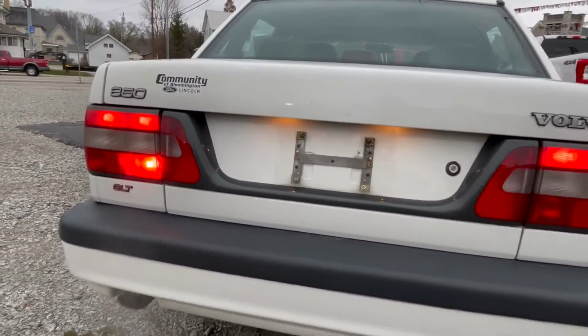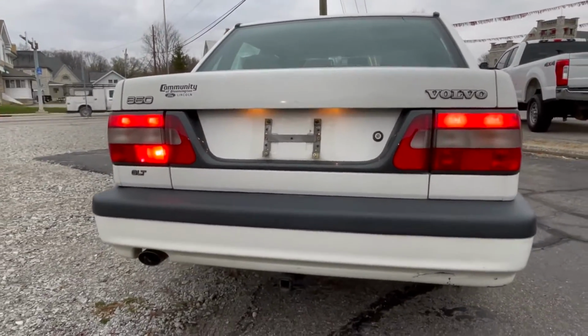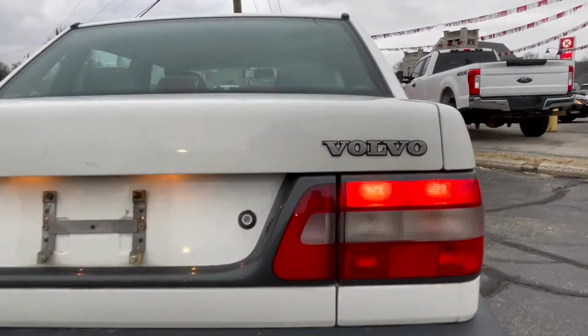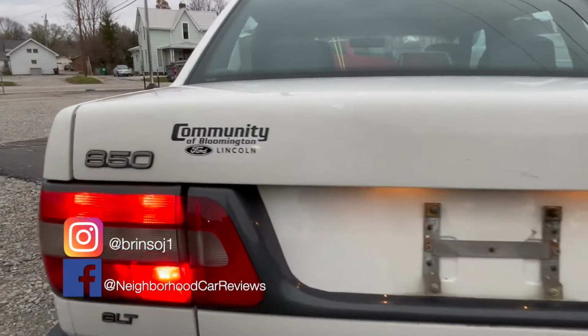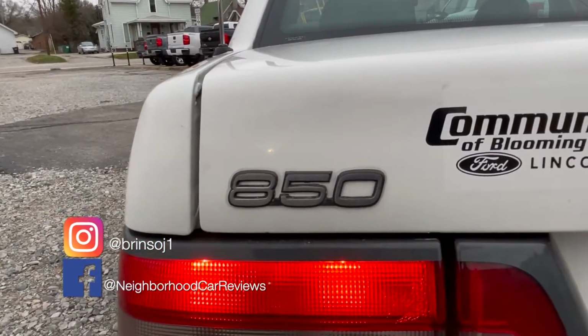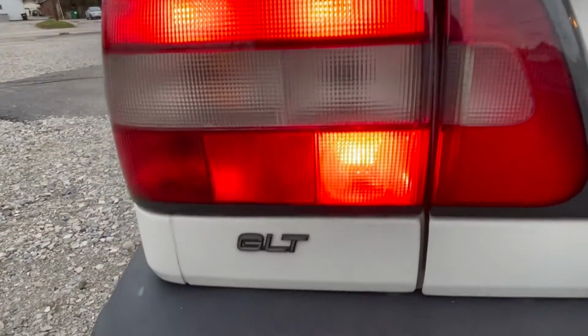Add to that, for the 1990s, mind you, driver and front passenger airbags, side impact airbags, power adjustable driver and passenger seats, 4-wheel disc brakes with ABS, dual front climate controls, and a premium audio system. The 850 was indeed the crown jewel of Volvo.